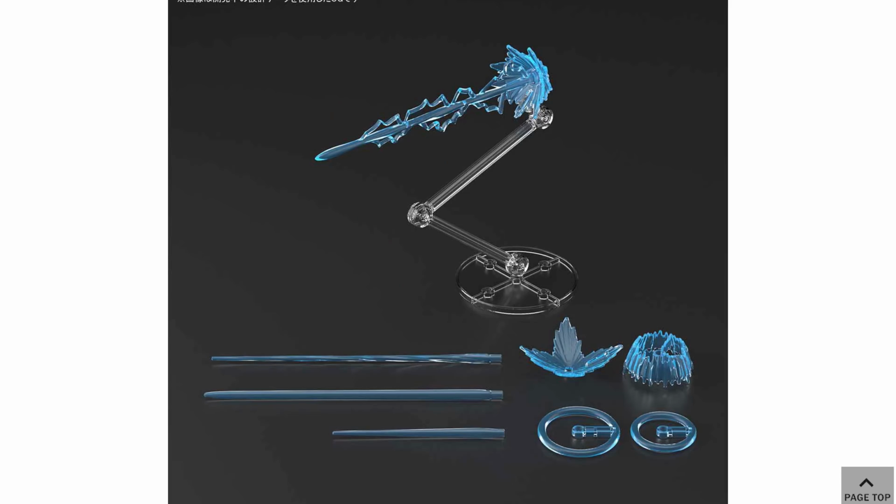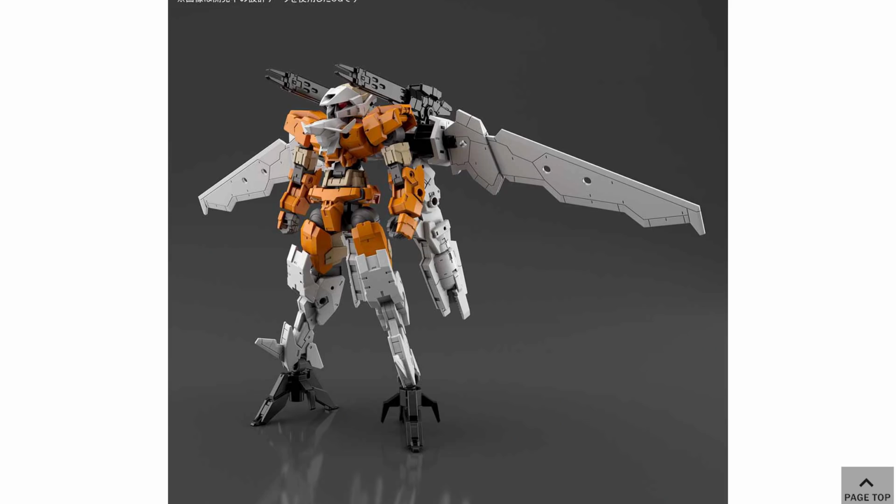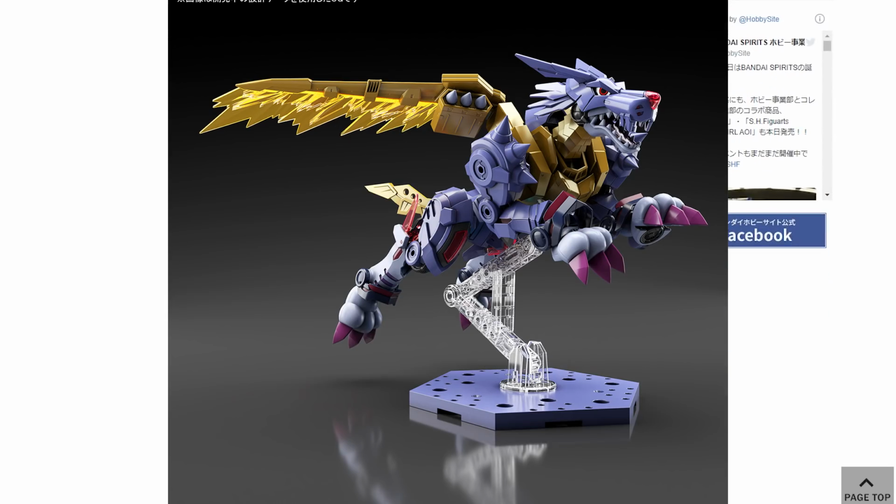And we're also going to be getting some more option sets. So we're getting some effects in yellow, some effects in blue, what looks like a shrunken cityscape to, I guess, imply distance from the ground. That is an action base. And we're also getting a color variant of the flight type Alto, this time in orange and white. If that isn't enough, we're also getting another amplified Digimon kit, which is the Metal Garurumon.